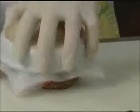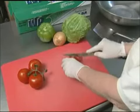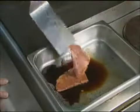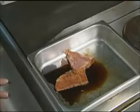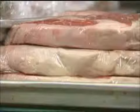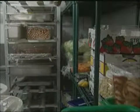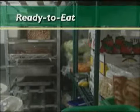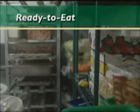Another tip to prevent cross-contamination is to use one cutting board for raw foods and another one for the ready-to-eat foods. Never place cooked food back on the same plate or surface that held the raw food. Make sure all raw foods in the refrigerator are sealed to prevent leakage of the juices. Store raw meats in the refrigerator according to their cooking temperature. Ready-to-eat food should be stored above all raw meat, eggs, fish, and poultry.